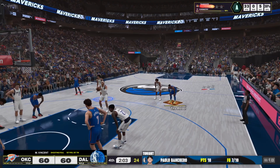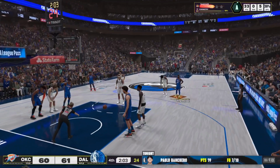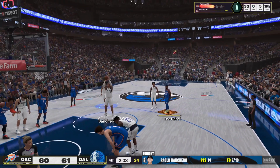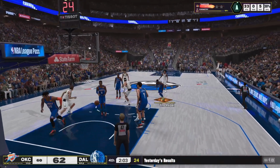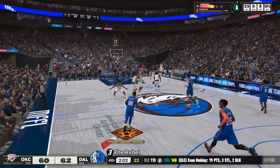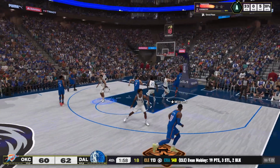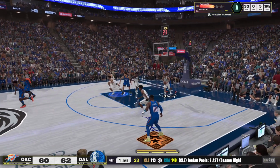Smart move by Banchero, using the pump fake to get the defender off balance. Both free throws, good from Banchero. And not the guy that you want to put at the line in these moments. He's not missing these. Here's Williams. It's hauled in by Furphy.